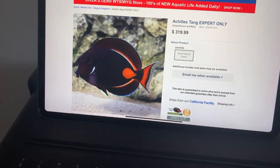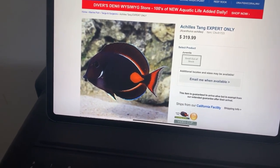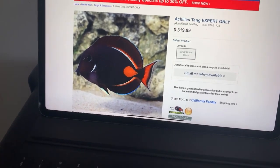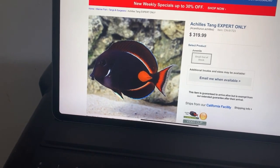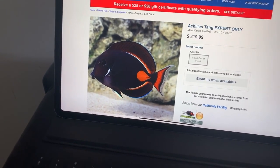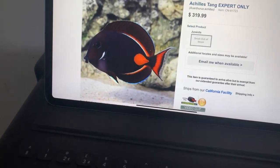So, yes, Achilles tang, beautiful fish, and it makes number two on my list. If you've got a decent sized tank and you're looking at getting some tangs, you can't go far wrong with one of them. They're beautiful, they look great, and I've always wanted one. When I do get a tank upgrade, it will be one of the first fish that I add.